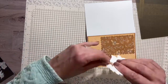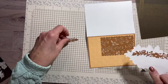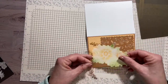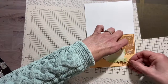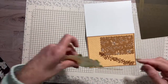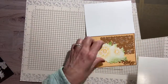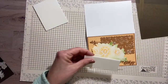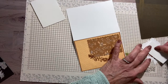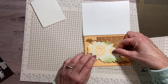Okay, which way do I want this to go? All right, I have that guy up there. Let's see. I think I like it better this way. Okay, and then we're going to use some, I'm not going to use my little dimensionals or my minis. I like using, for big images like this, I like to use these foam adhesive pads. And that just takes all the guesswork out of placing all those dimensionals on there. Alrighty, so this is going to go towards the side here.